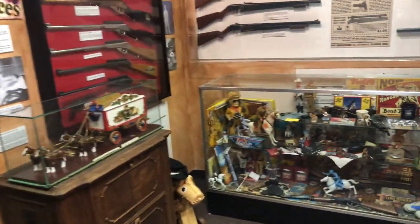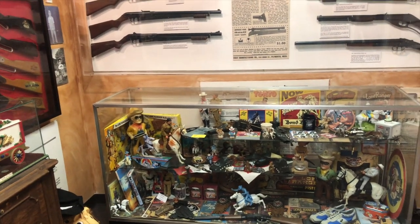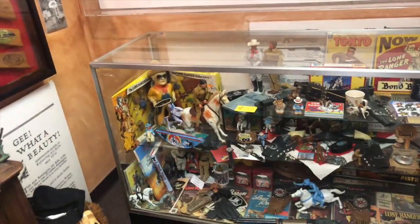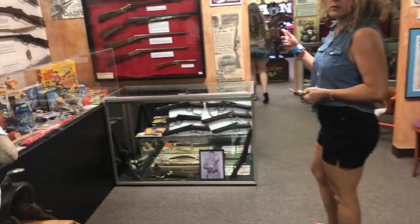Yeah, I'm telling Tatiana about the old cowboy movies and the Lone Ranger. Annie Oakley, well, Annie Oakley was real. Yeah, I know. But the Lone Ranger. There was stuff in here. Oh, I didn't see it. We're just going quick because she said she's closing in like 10 minutes. Oh, did you guys start this way, not the other way? No, we started that way.